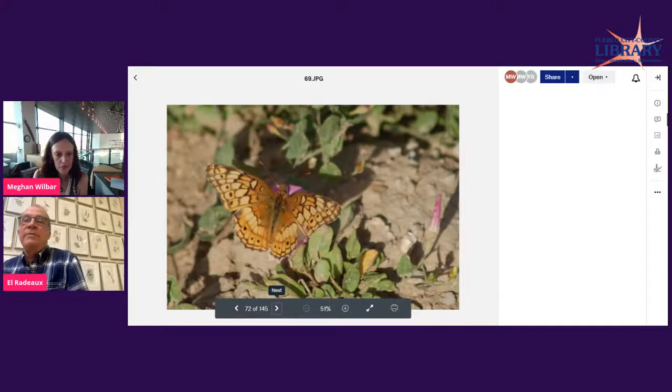This is another shot of the variegated fritillary. It's a fresher one, but it's got that row, that light pattern row in the wings that, you know, I've learned helps me identify it immediately. Next.